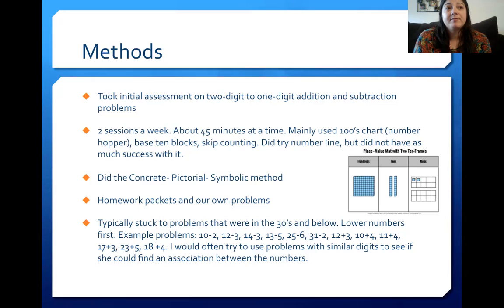So sometimes in there would be applying the knowledge of what you were learning into other things like word problems. So even though her reading may not have been exactly where it needed to be for the word problems, when I would read it out loud, we would be focusing on pulling out the keywords, and she would use her base 10 blocks and other materials like her number hopper to help her solve the problems.